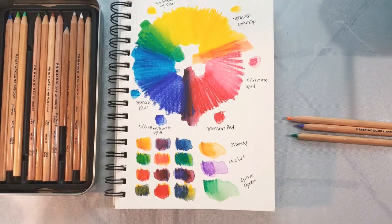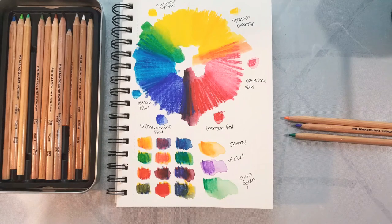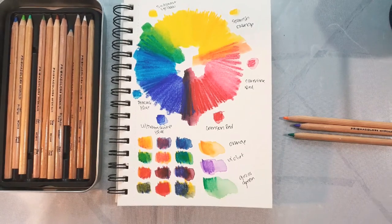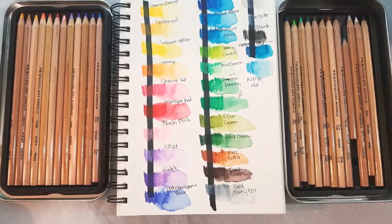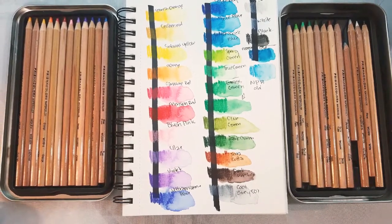And in the voice of Becca's future, I am actually reviewing the Faber-Castell Gold Faber Aqua watercolor pencils, and those perform a lot better than these, and they're also student grade. So keep an eye out for that review as well.